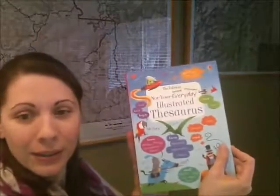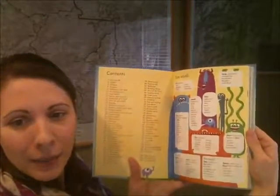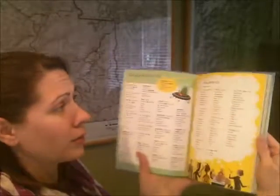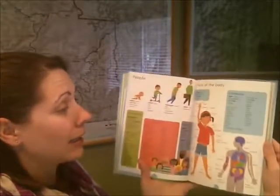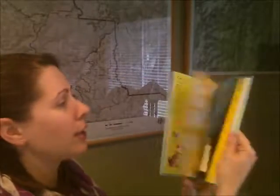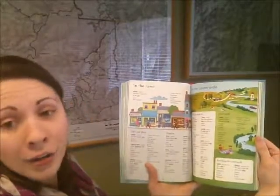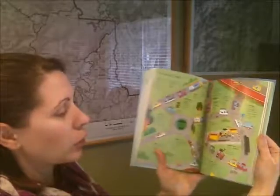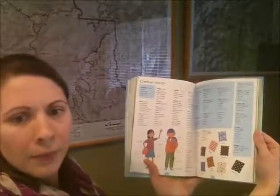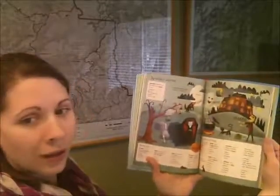This is one of my favorites at the moment. Not Your Everyday Illustrated Thesaurus. It's a lot to say. It takes a normal boring thesaurus and puts it to pictures and breaks them up by different categories. So it'll be like food words or pirate words or in the countryside, and just a cool way for kids to really learn different words. Anyways, okay, I'm getting sucked into it.